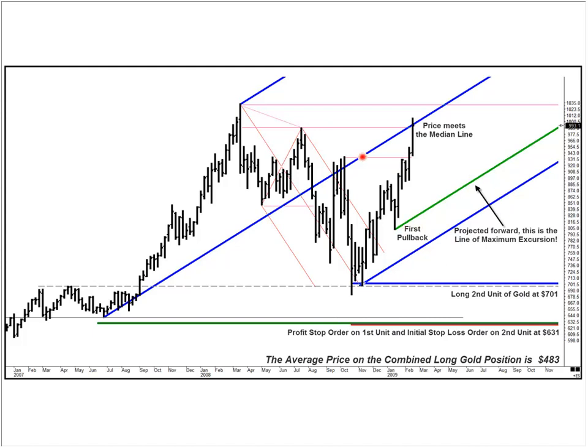Price does actually get back up to this prior high. It gets up to this prior high. And now where are we? We're at the median line. And Andrew says 80% of the time we'll make it to the median line. At the median line, we'll either accelerate or reverse.